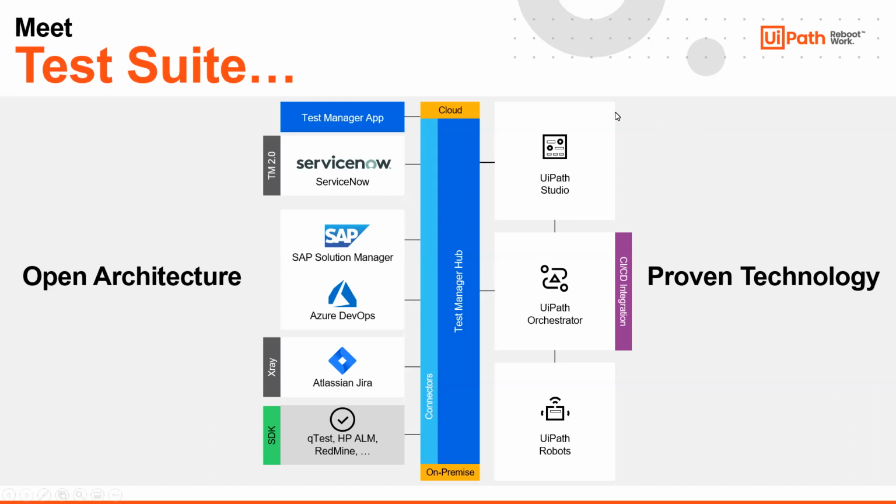So basically, the core of the UiPath Test Suite is the same as the core of the UiPath RPA platform. So you would have the UiPath Studio, Orchestrator, and the robots. What we have done is we have added capabilities to the same core to cater to the testing needs, right? For example, test automation is not just testing the web or the desktop or the APIs, right? You have mobile applications as well. So we added those capabilities into UiPath Studio, so that it can also cater to mobile testing as well.